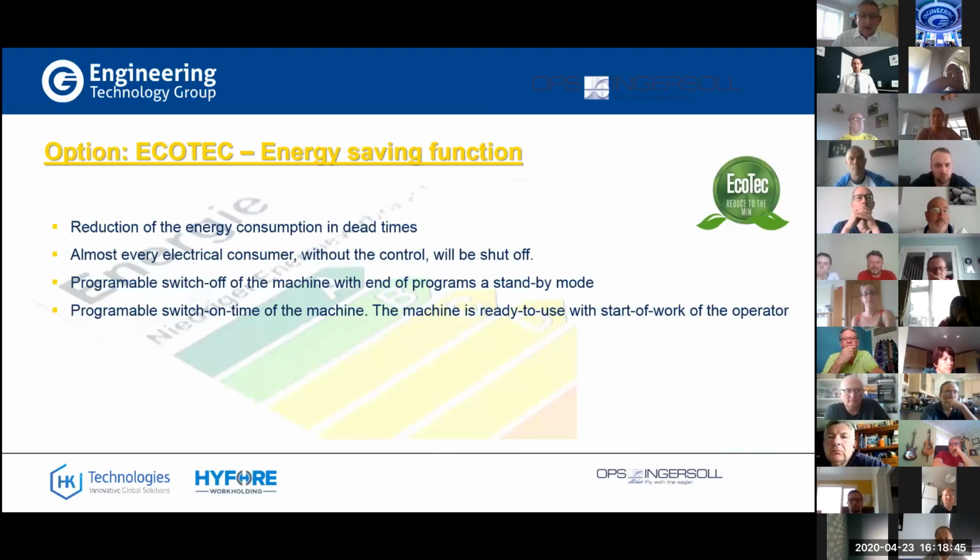At the end of the day, of course, we like to shut down the machine tool, but we will also need, with a high-speed mill, to go through a warm-up cycle. So the warm-up cycle with the Ecotech function automatically takes place before the engineer or operator comes into work the following day.